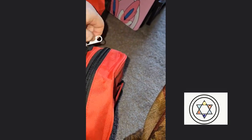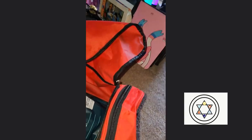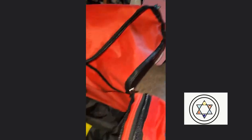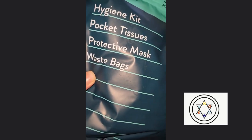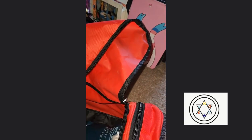Well, right here in this main compartment, it doesn't say what this is, but I'm assuming it's some sort of really warm blanket. So that's nice, that way you don't get cold when you're trying to survive. In here we got personal hygiene stuff, hydration kit, pocket tissues, protective masks, and waste bags. Very useful when you're surviving.